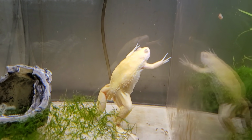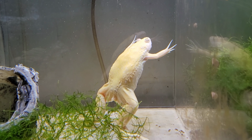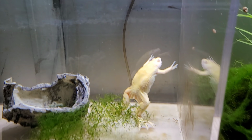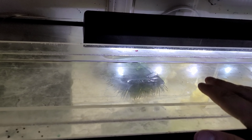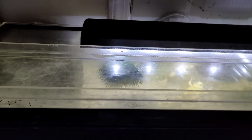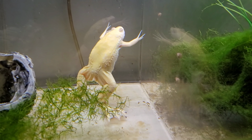While we're over here, I'll give you guys another look at the little albino African clawed frog. He's doing well in here in his tank. He does not escape because we've got lids on it. These guys are super escape artists, so you have to make sure you've got every little piece of the tank buttoned up, so these guys cannot escape.